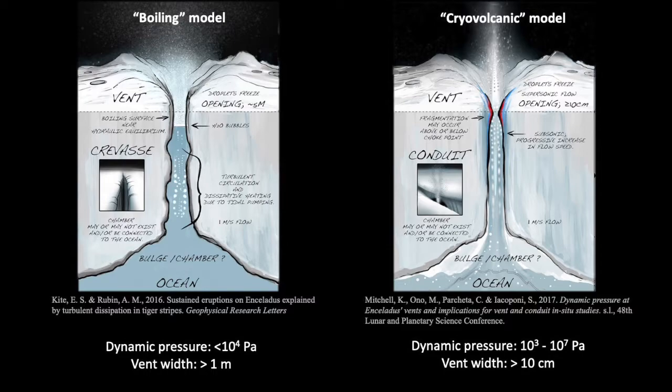There are two possible eruption scenarios: boiling and cryovolcanic. The boiling scenario is an amenable one for our robot because it would likely offer a greater vent size of about 1 meter or more and a lower worst-case dynamic pressure, which is about 10^4 pascals.